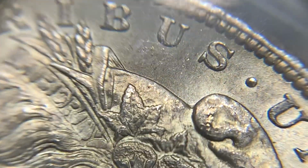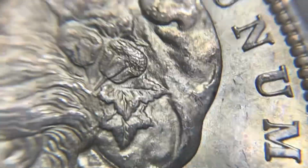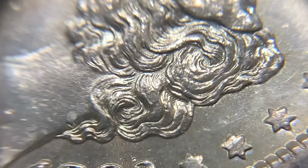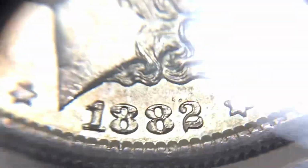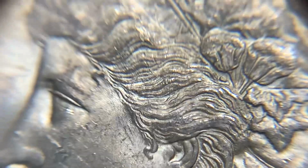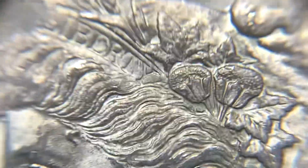So I'm not going to tell you the grades of these two 82S's today. I want you to test your grading skills. So take a quick look at these as we go along here. You'll see this one doesn't have any really huge bag marks, and it's not overly bag marked, but under magnification here you can see quite a few marks, just little ones, nothing too bad, but they do accumulate.